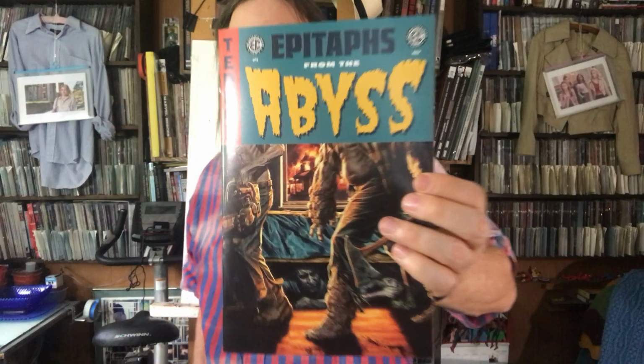Mine's got a little scratch on it. Art, Jorge Fornes. Art, Peter Krause. Art, Phil Hester. Art, Vlad Legostave. We'll see how it is. They got another one coming out too.